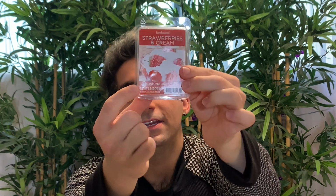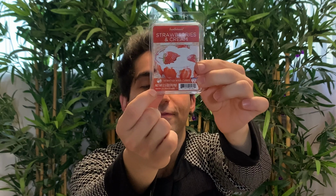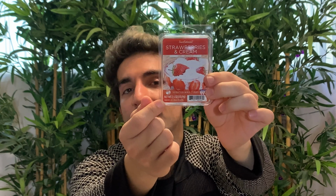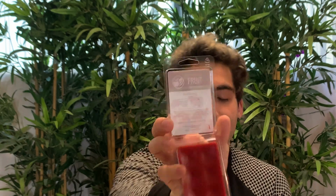If you look carefully down in the bottom left, there is a little indicator of what fragrance category this scent is going to be from. While this doesn't outright tell you the scent notes, it does give you a little hint, like this is a fruit scent category icon. And if you open the new clamshell, it will actually tell you this fragrance is in the category, in this case, fruit. So that's pretty cool.